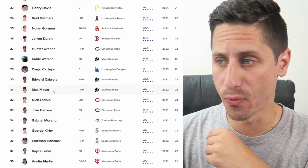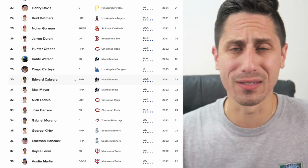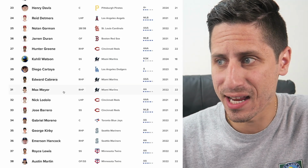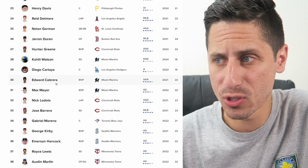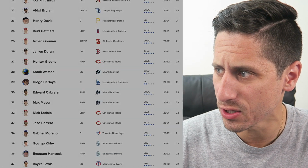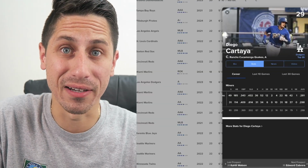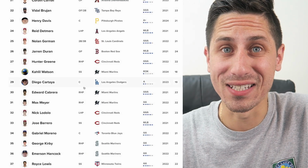Max Meyer at number 31 for the Marlins, along with Edward Cabrera, two of the young, hard-throwing arms that the Marlins have in that loaded organization. Both fantastic pitchers. Diego Cartaya, I believe he was an international signing a few years ago. One of the top catching prospects. He has fascinated people with how good of a hitter he is at the plate, and he's also pretty good defensively at the catcher position.